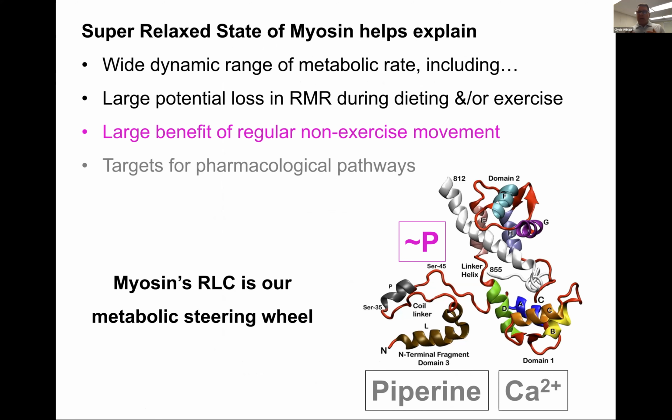And so in summary, the super relaxed state of myosin helps explain the wide dynamic range of metabolic rate, including the large potential loss in resting metabolic rate during dieting and or exercise, the large benefit of regular non-exercise movement throughout the day, which I highlighted here in purple, as well as the phosphorylation and very roughly where it interacts, and gives us targets for pharmacological pathways through piperine and also potentially through the calcium binding region, which I color-coded in gray. So myosin's regulatory light chain, using the car metaphor, idling, is potentially our metabolic steering wheel.